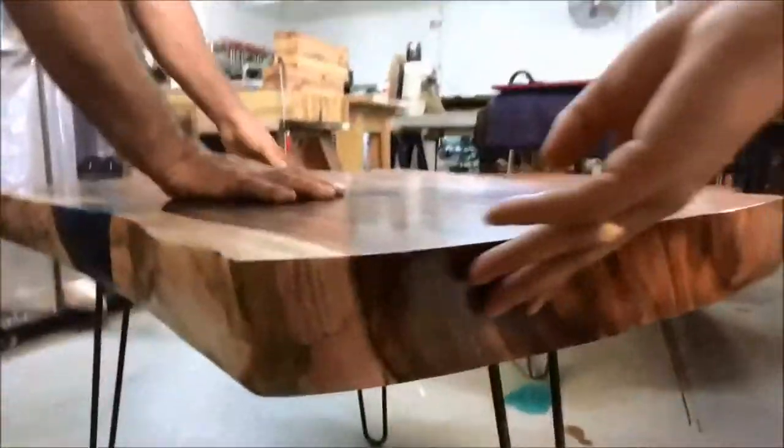Whereas this, you created this edge. That was cut and this side was cut. Got it. Because a big chunk here was rotted. Basically, yeah. I was looking at this piece over here.